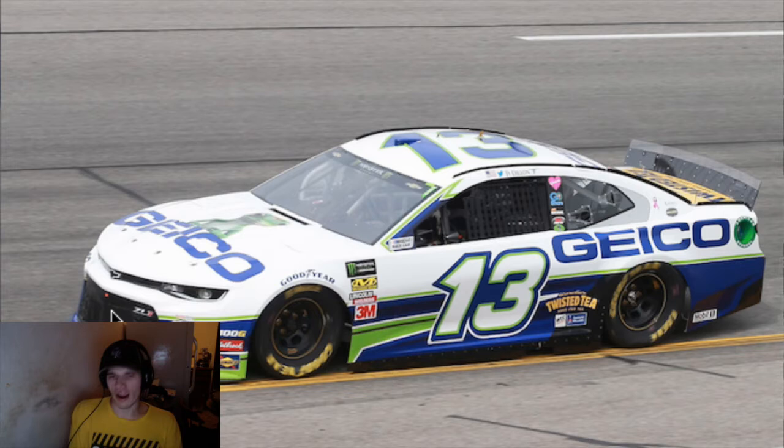Put Daniel Hamrick behind the wheel of this car. Put Jeb Burton behind the wheel of this car. Put Ryan Sieg behind the wheel of this race car. Anyone would be better than Ty Dillon!